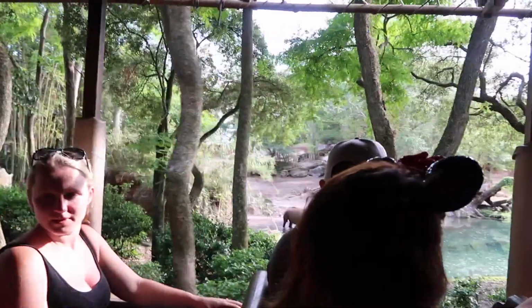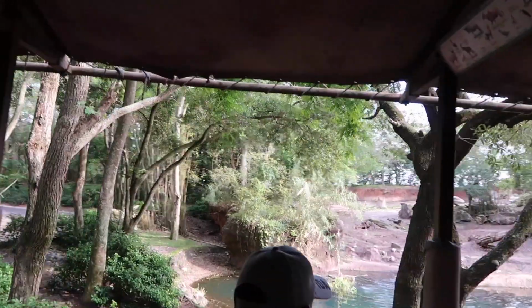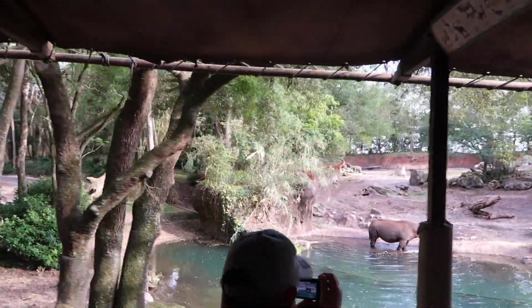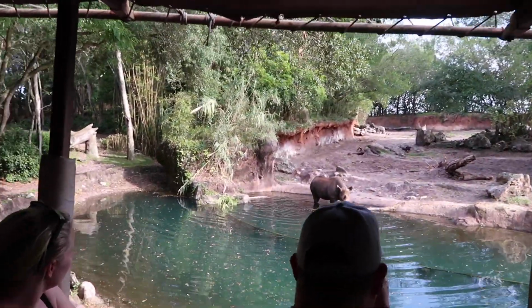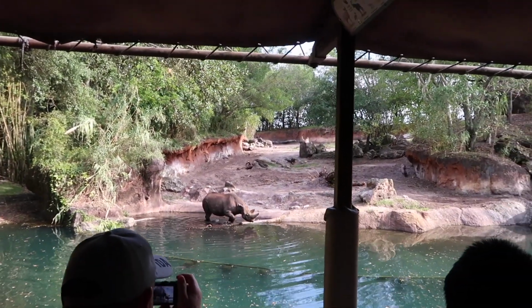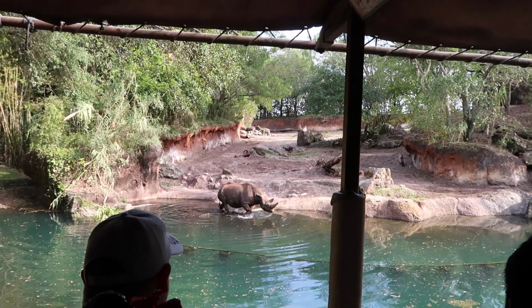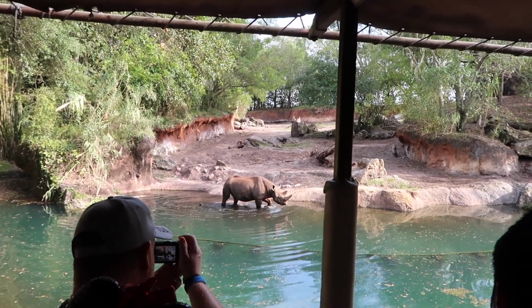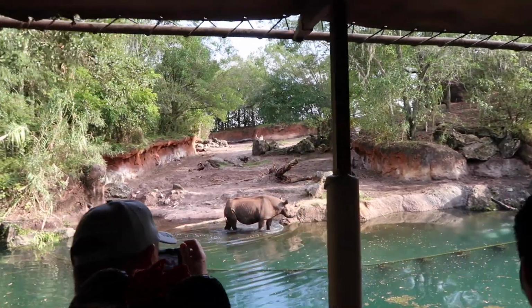Now over here on the left, folks, look at that. There's a black rhino hanging out in the water there. Not only is this an awesome view of it, but it's an incredibly rare sight and one that most people will never be able to see in their lifetimes. There are actually less than 5,000 black rhino remaining in the entire world. They're critically endangered. And those low numbers are unfortunately due to illegal poaching.